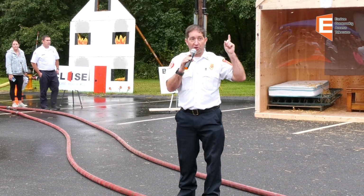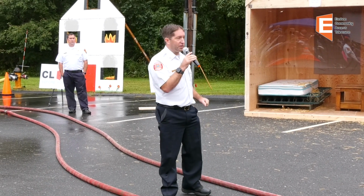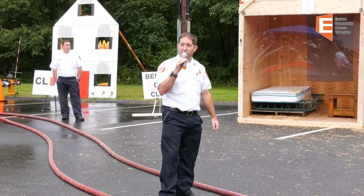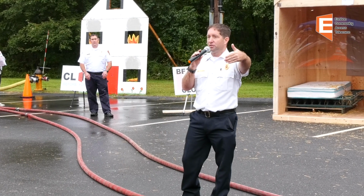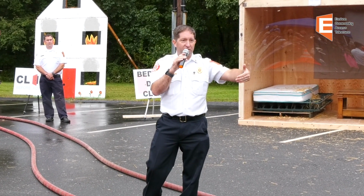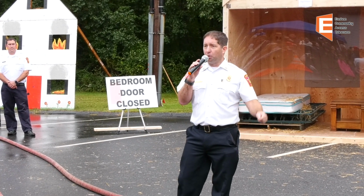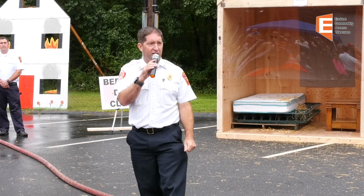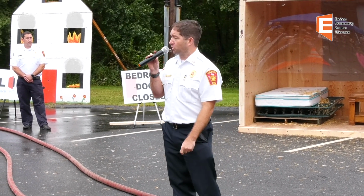Smoke detectors hopefully going off, getting you out of that house before we even have this problem. But if you're in your bedroom, the door's shut, and you can't get out to that hallway because we check that door for heat. If it's hot, we don't open a hot door, right? So if the door's hot and you can't open it, that door's going to protect you, and we're going to come to the window as the firefighters and get you out, okay? So that's what we want to do. We're going to show you why closing that door is so important.